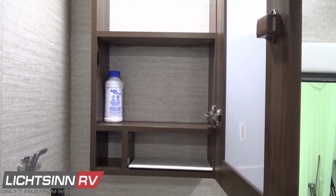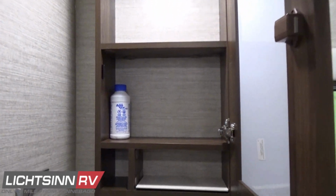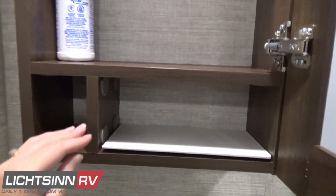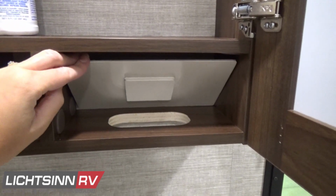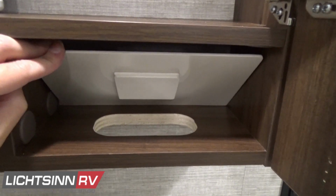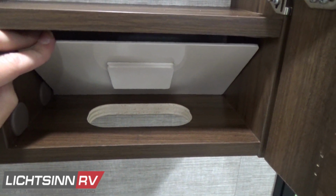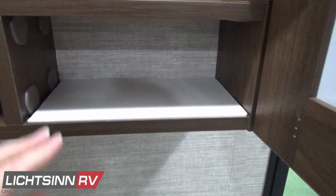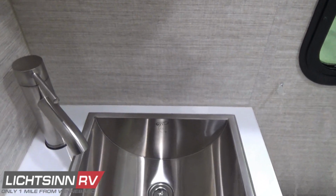A mirrored medicine cabinet is included. You'll see small little stickers on the inside of every cabinet door and every compartment door using computer-aided technology. Heaven forbid, should you have any body damage or cabinet damage, you can call us with that part number and we can have one stained or painted and sent out to you using our experienced RV parts team, the largest parts team in North America.